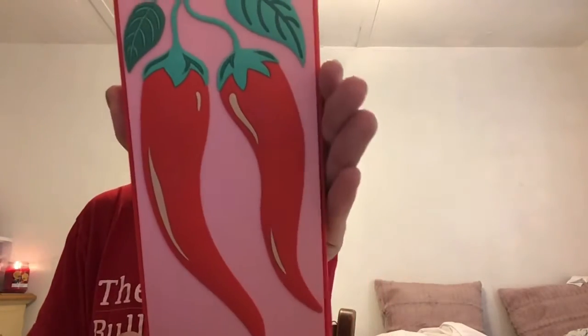Okay, next up we have from I Heart Revolution. I have these 2 little palettes, and they're so cute. I got these 2 palettes from Marshalls. And this is the Tasty Chili palette. Look at the packaging. So pretty. I'm trying to open it. Okay. But this is it right here.